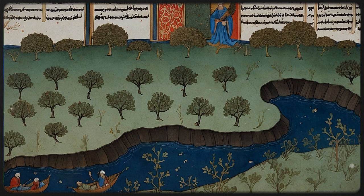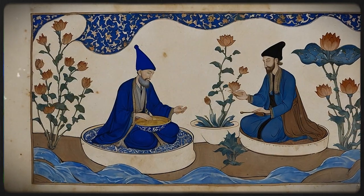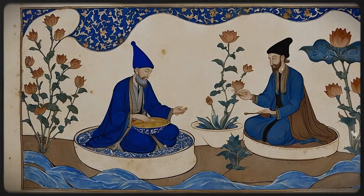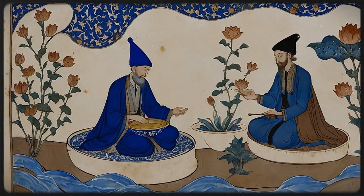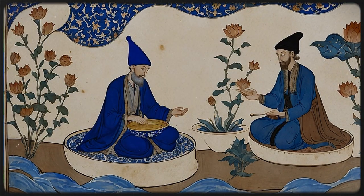You follow the channel to a slightly wider basin lined with blue and white Iznik tiles depicting stylized waves and lotus blossoms. The basin's shallow depth makes every ripple visible, and you trace the patterns as they converge and diverge. A gardener stands nearby with a copper dipper, checking the water's clarity and temperature. He hands you the dipper and invites you to taste the water, an invitation you accept, sipping the cool liquid that leaves a crisp, almost sweet aftertaste.